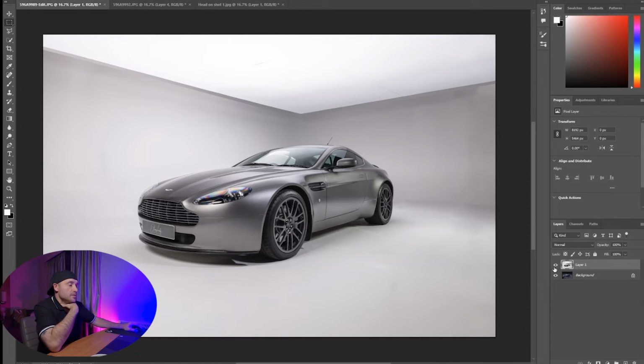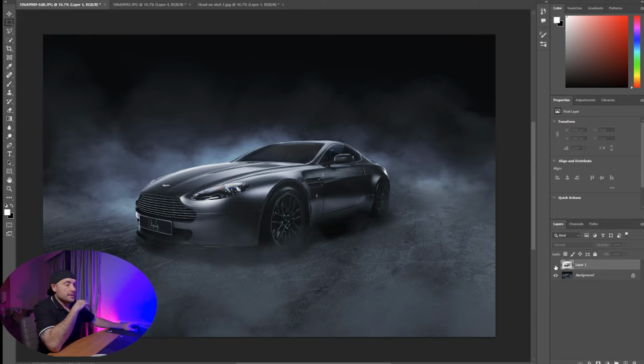But what I wanted to do is actually cut the car out and then give it a much darker, moodier vibe with this smoky, dark environment, reminiscent of the DB9 scene in Casino Royale, where he comes over the top of that hill and then crashes it. So the method for this is actually quite involved.